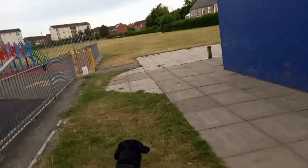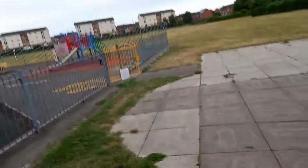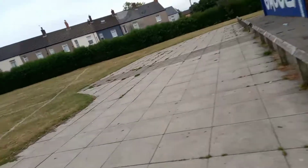Okay. And this is Lysaght Park, aka the old Ken Park. Just have a look around, see if there's a water fountain here. It's all for Otis. Yeah, it doesn't look that way.